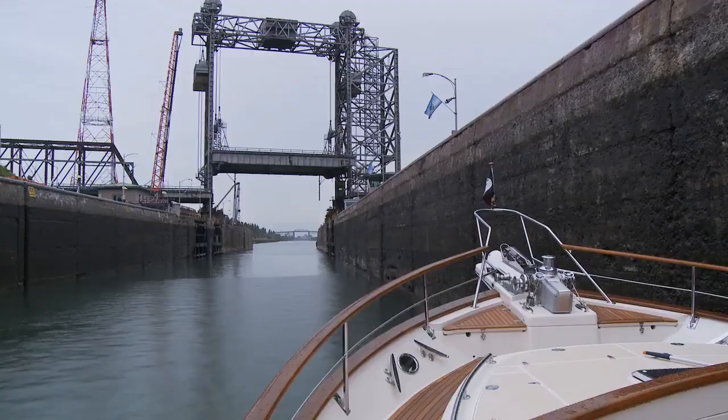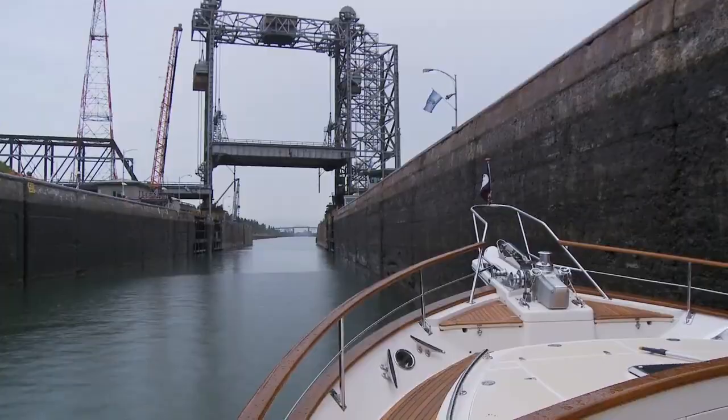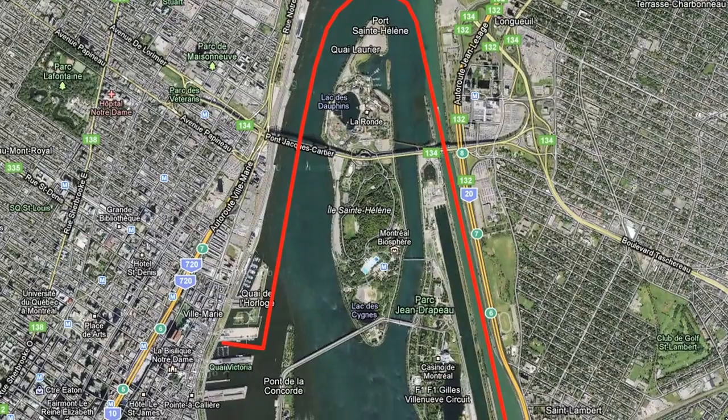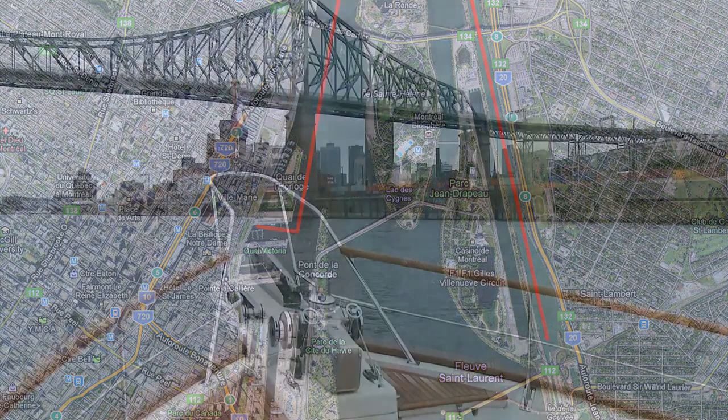After leaving the lock, we had to make a U-turn around the tip of Île Sainte-Hélène and proceed upstream under Jacques Cartier Bridge. We now faced the full force of the mighty river for the first time, and the current was running at 7 knots. For Venture, this presented no problem, with her twin screws and ample power.